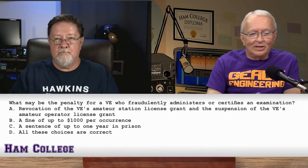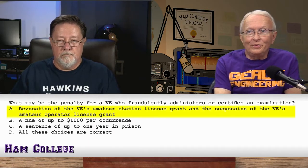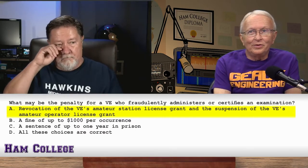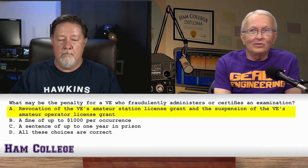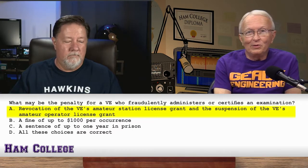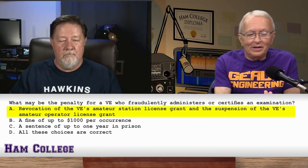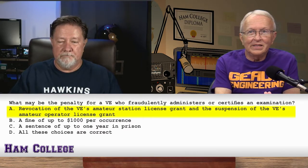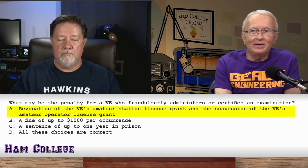A is the answer. That's what everyone's saying in the chat room. I'm going to agree with you too. And that's pretty significant there. You're going to lose your license if you're doing fraudulent examinations. Some folks may rather pay that $1,000 and keep their license. I don't know that anybody would want to spend a year in jail so they could be a ham. I don't think anybody even gets jail time for things they do on the air, at least I don't know of it. I know they get some steep fines. So pretty easy to figure that one out.